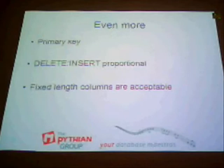Now, deletes and inserts proportional. The reason I say that is because when data is deleted in the cluster storage engine, the memory is freed up for that table only.